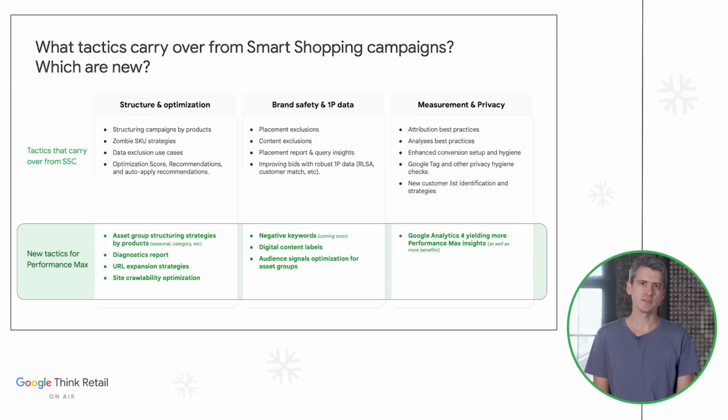From a measurement and privacy standpoint, we do want to call out that Google Analytics 4 yields more detailed Performance Max insights, as well as a bevy of other benefits beyond Performance Max data, such as predictive analytics and privacy-robust conversion measurement.